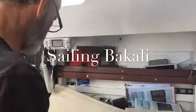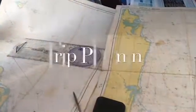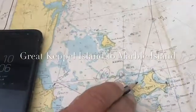Yes. Good morning. What are we doing today? We're sailing. No, we're done. We're trying to work out our route to sail. Okay, what are our considerations? Where are we at the moment? We're down here at Great Keppel Island.